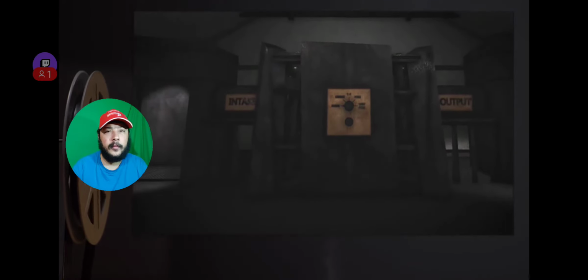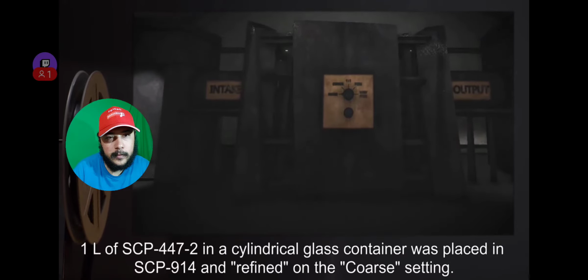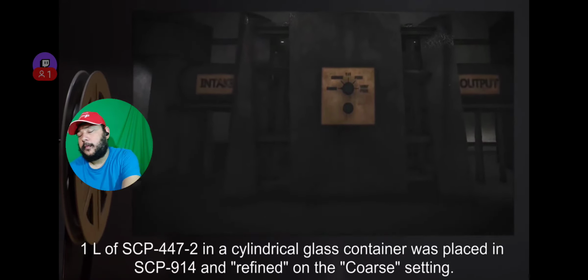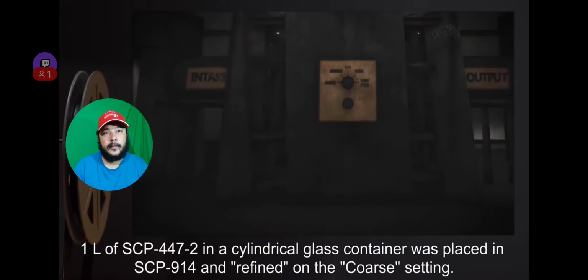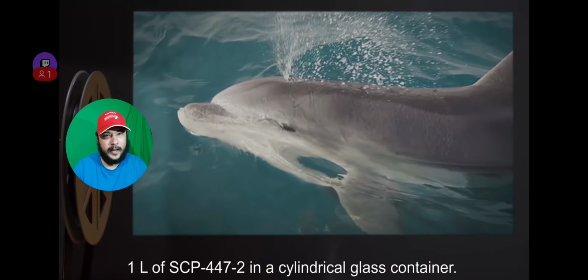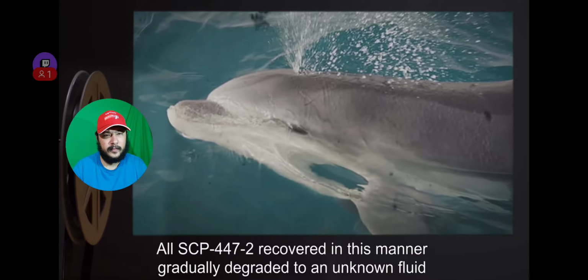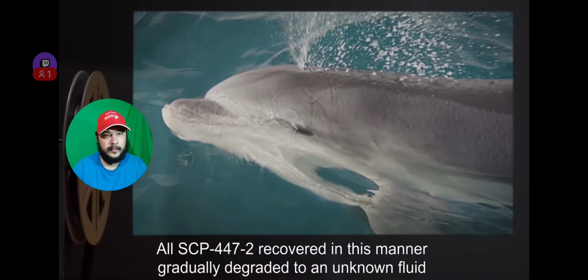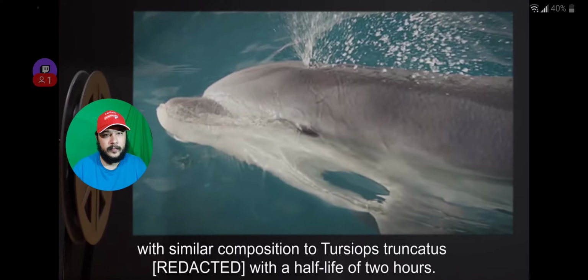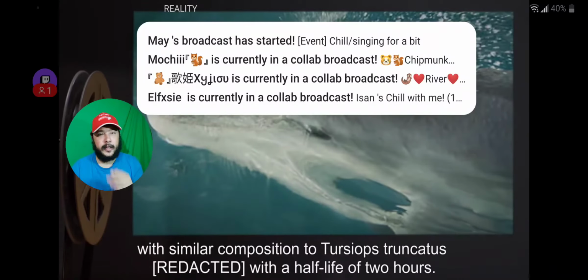Procedure: 1 liter of SCP-447-2 in a cylindrical glass container was placed in SCP-914 and refined on the coarse setting. Results: 1 liter of SCP-447-2 in a cylindrical glass container. All SCP-447-2 recovered in this manner gradually degraded to an unknown fluid, with similar composition to Tersiops truncatus, with a half-life of 2 hours. I don't know what that is.